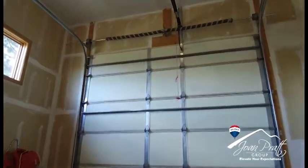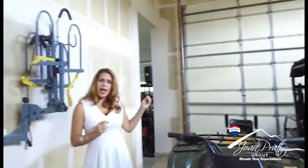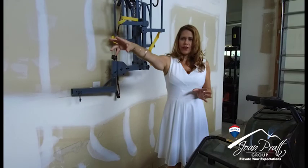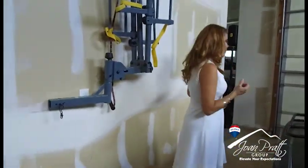And if you do have an RV, it is quite nice because you can drive through and not have to back up. You can just drive straight through to the other side, and it does have a circular driveway. One end is over here and one end is over there. But if you just have a lot of toys, there's plenty of room for that too.